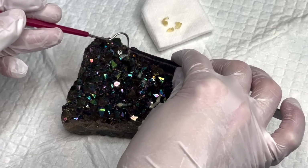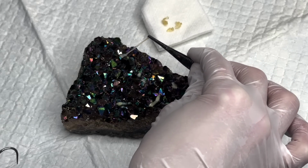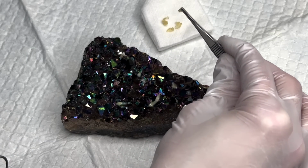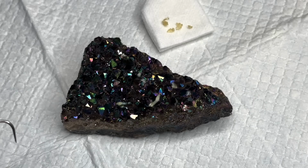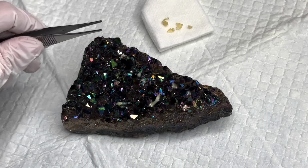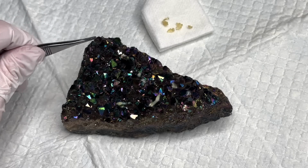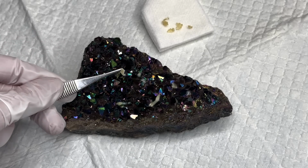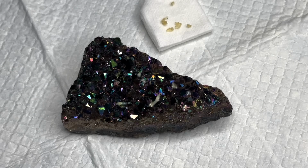Let's try to get this little piece back here. Oh, that broke off. We'll pull the opposite direction. Oh, came off easy peasy that time. Alright, let's go for this spot right here.